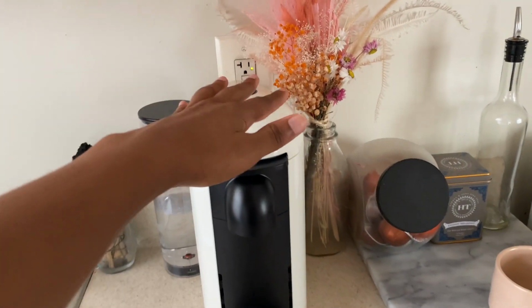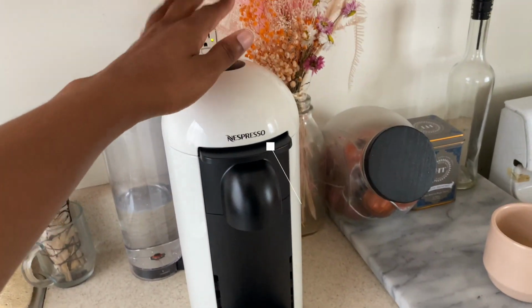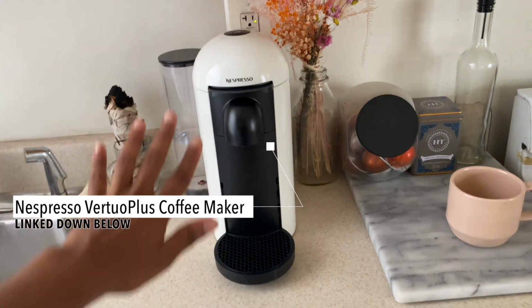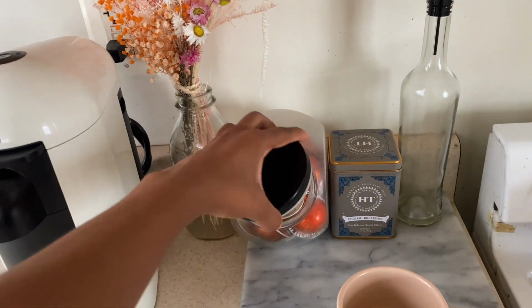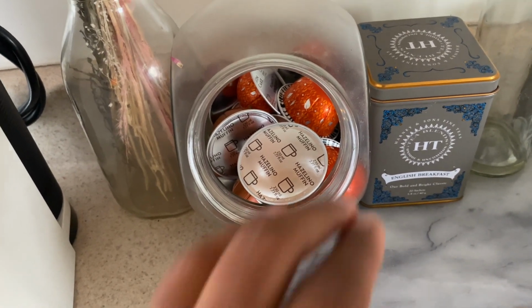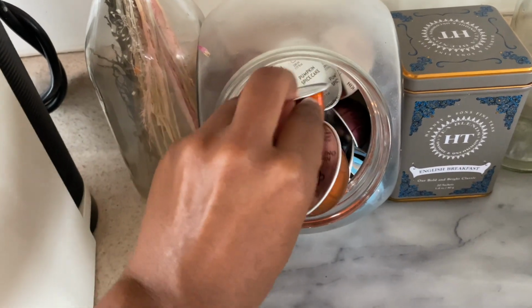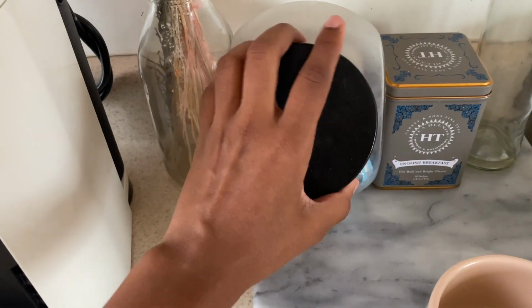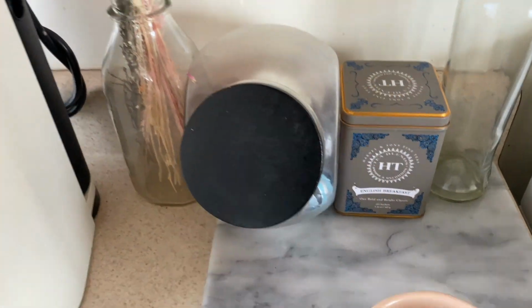Of course, if you've been following me for a while, you know that this is my boyfriend, my Nespresso Virtuo Plus line coffee maker. Absolutely love it. I keep all of my pods here in this little glass jar. Right now, I have a lot of Hazelino, which is my favorite. I also have the new pumpkin spice cake, you guys. It is pumpkin spice season. I've also been enjoying some tea, English breakfast tea.